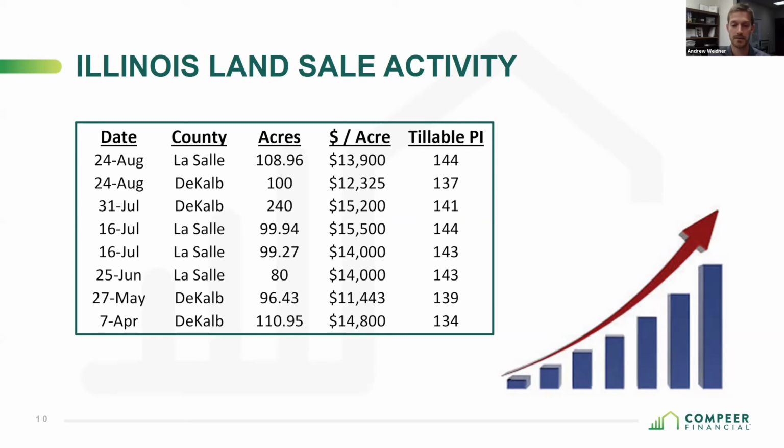At the low end, we're seeing very high quality land in DeKalb County selling for over $11,000 an acre. There was a specific farm near Waterman, 240 acres, which did include a building site, a house and small buildings, but that brought over $15,000 an acre. Another specific property in northern LaSalle County, only 15 miles or so from that Waterman farm, raw land, pure farmland, sold for over, again, $15,000 an acre, $15,500 an acre.